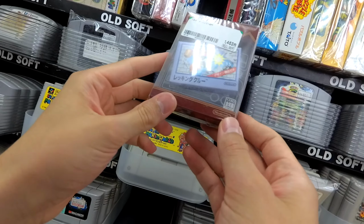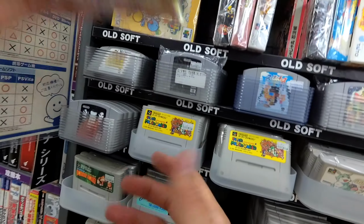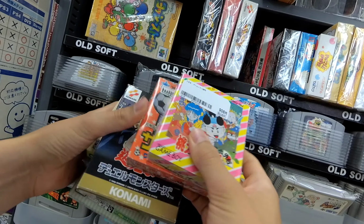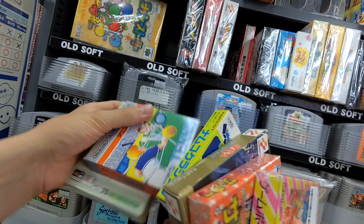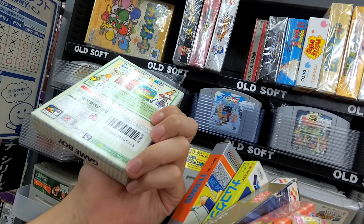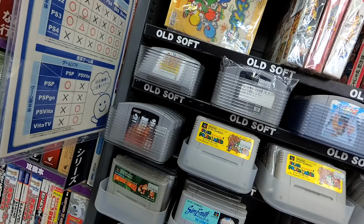This Famicom Mini. Oh yeah. Wrecking Crew. Let's see, what else do they have? Let's see, Momotaro. Kunio-kun Soccer, Yu-Gi-Oh! Golf, just tennis, and oh, Mario Tennis, $5. When did this come out? I don't know. Can't see a copyright anywhere. Okay, I think that's it for the boxed games.